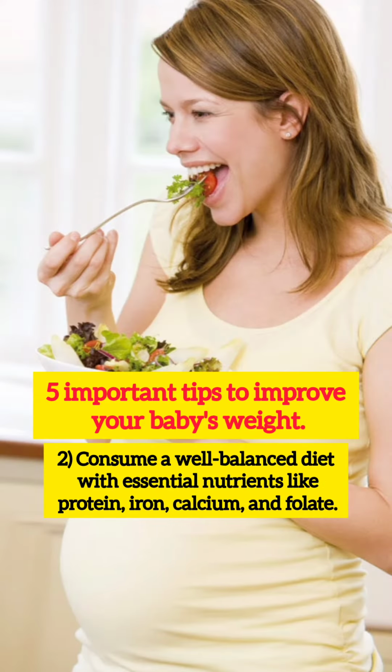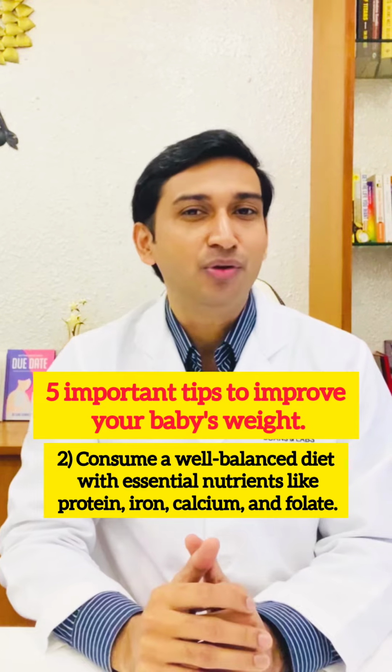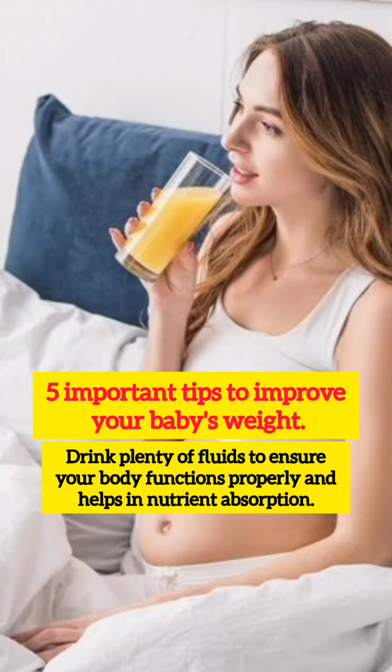Number two, consume a well-balanced diet with essential nutrients like protein, iron, calcium, and folate. You may consult a nutritionist for better results. Number three, stay hydrated. Drink plenty of fluids to ensure your body functions properly and helps in nutrient absorption.